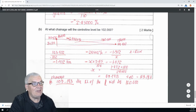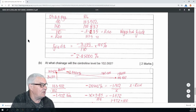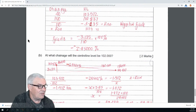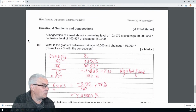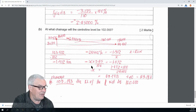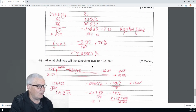Okay, so that's for the NZDE guys. 2 marks, and I haven't allocated the marks there, but you can see you've got pretty much the scope. Generally people would get 1 mark, 1.5, or 2 if they got everything right. They might have left the negative out, and that's impacted further down here as well. So I've made some allowances for carrying on mistakes and things like that.